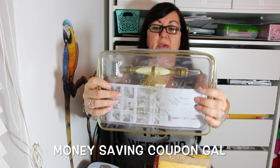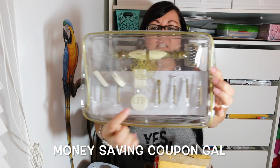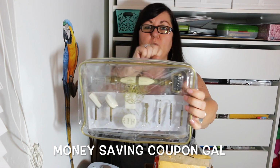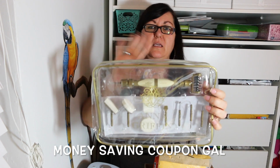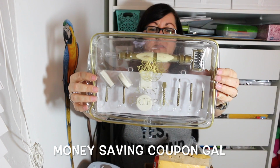So it comes with this bag. It says Anna Griffin on it. And it's got all the different attachments. But what I got it for is the brush. When you're doing delicate dies, you just run that over and it gets all the little pieces out for you. And of course it comes with other pieces.